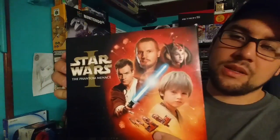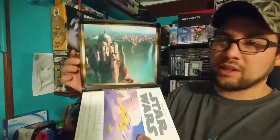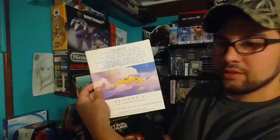Next thing I got, I picked these up kind of because of the new Star Wars movie coming out. I got Star Wars: The Phantom Menace, Episode 1, collector's case. You open it up like that, and it's got this backdrop here, this background. Comes with like an art book and then the VHS tape, and this was only $2.99, I think, so $3, couldn't pass it up.